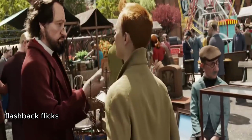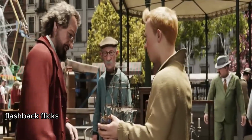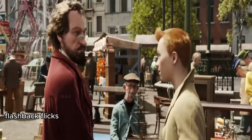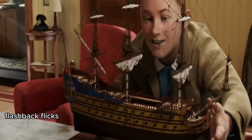Like the detective, Sakharine is eager to buy the Unicorn and is willing to pay any price Tintin asks. Tintin, however, refuses once again, determined to keep the ship. He senses there is more to the ship than meets the eye. When Tintin returns home, he carefully places the Unicorn on a shelf.